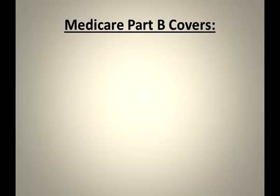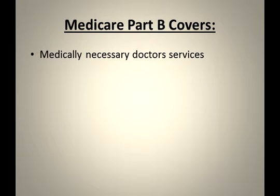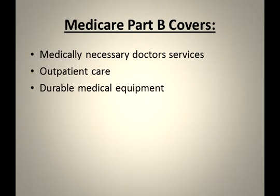Now moving on to Part B. Medicare Part B covers medically necessary doctor services, outpatient care, durable medical equipment, and preventative services.